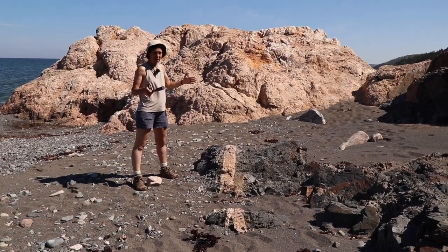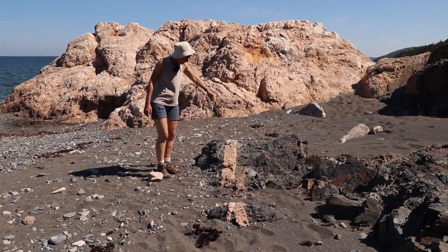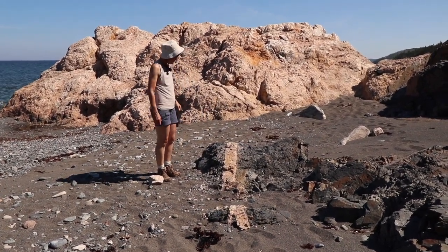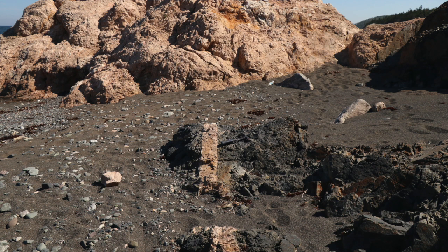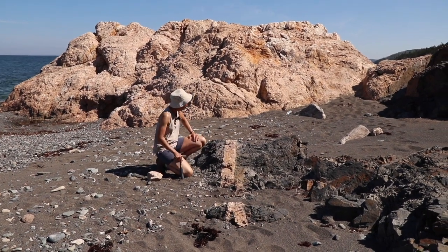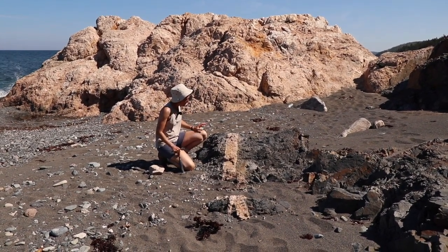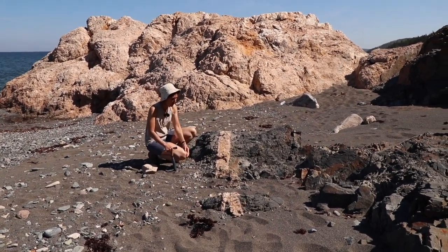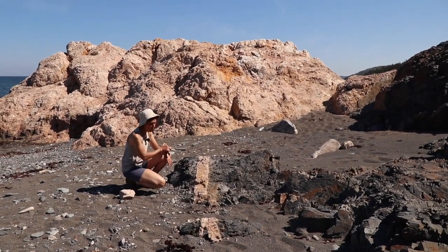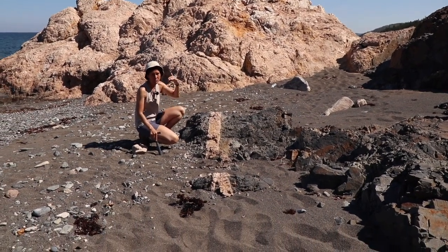Here we're standing in the country rock, very close to the contact with the intrusion. And we see this veinlet coming from the intrusion into the country rock. So it's an apophysis that actually cuts into the country rock. And if we compare, again, the composition of this veinlet, it's the same as our intrusion, but the grain size is even smaller than the grain size of the main intrusion, and of course much smaller than the grain size of the pegmatite.